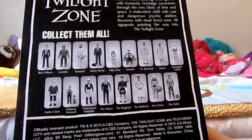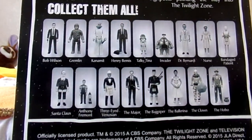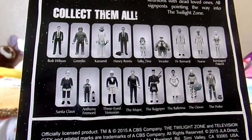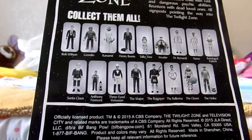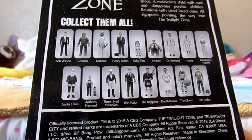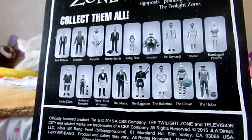On the back here, you can see all the different ones they have. They have Bob Wilson, another Gremlin, but this one isn't fuzzy, it looks like. He's just a little statue. They have Kenemitt, Henry Bemis, who I would love to have, Talkie Tina, Invader, Dr. Bernardi, which I need to get since he goes with the Bandage Patient. Santa Claus, Anthony Fremont, Three-Eyed Venusian, the Major, the Bagpiper, the Ballerina, the Clown, and the Hobo. I really do want the Clown. I wouldn't mind having the Ballerina either, or the Hobo, but the Clown is the one that I would want the most from that episode.